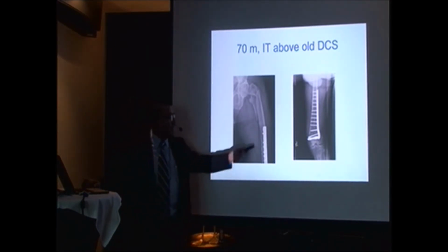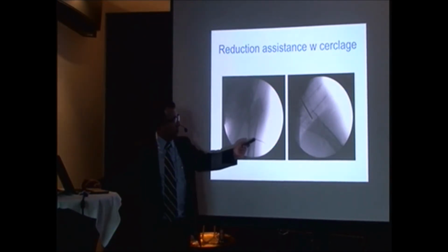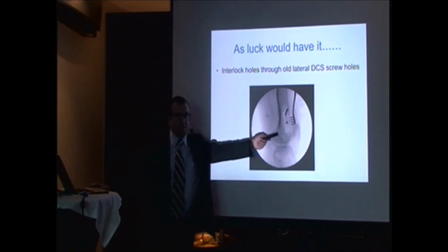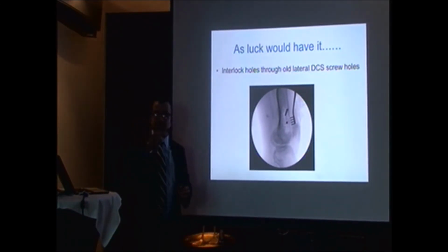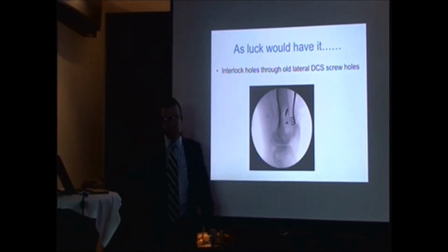So in this case, we said, look, you don't need the plate. We take out the plate, we use our cerclage technique, put the rod down. But when we get down here, one of the problems with taking all those screws out, I went to put the interlocking screw in, and guess what? It's the same hole of the plate, and there's no stability. And now I'm worried about fracture propagation and stability.